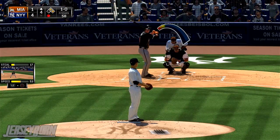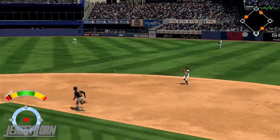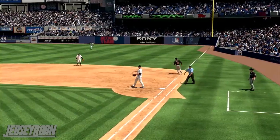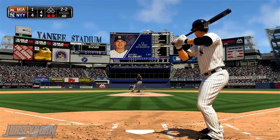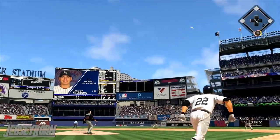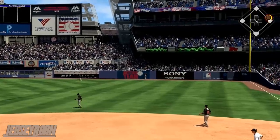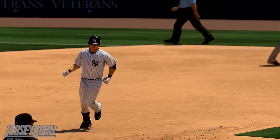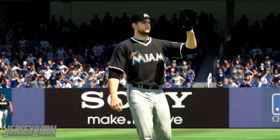Top half of the fourth, as Tanaka gets himself in a jam, but gets a little help from his friends with a double play, and he gets out of it. The 4-6-3 twin killing as we head to the bottom half of the fourth with 2 outs as Jacoby Ellsbury, showing off a bit of the power bat, takes it into the short porch in right field, and he puts the Yankees up by a score of 5-1 with his 3rd home run of the season.